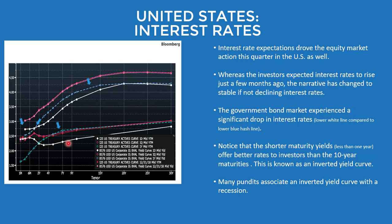The US curve on the government side still looks kind of wonky, similar to Canada, but the rise in short-term interest rates has been even more dramatic in the US than in Canada. So really something to look at. Many pundits associate an inverted yield curve with recession. As I said earlier, really you want to look at both the government curve and the corporate curve.